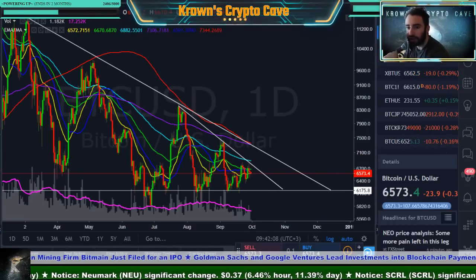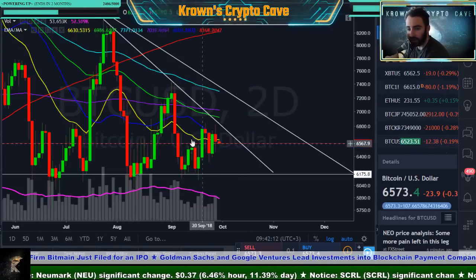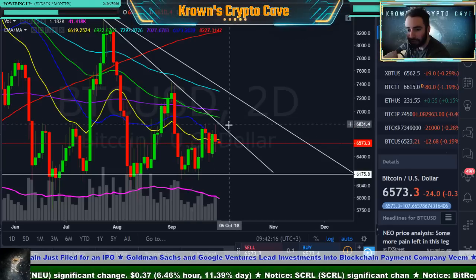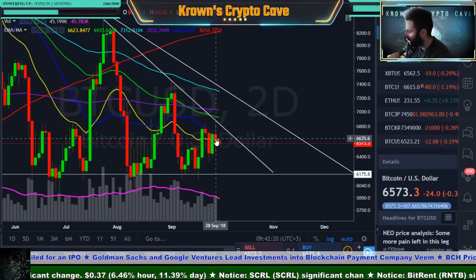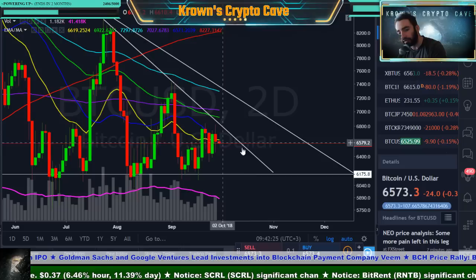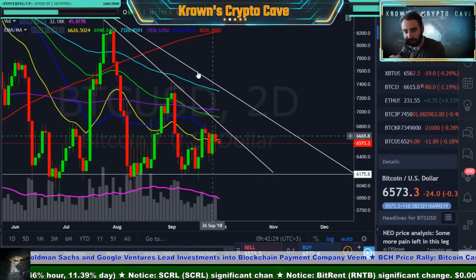Now, going over to the two-day, there's a couple big things to be aware of. First, as always, the two-day death cross, the green 55 exponential crossing to the downside of the purple 200. We did close our two-day candlestick below this yellow 20-month exponential, and if we close the next one below it as well, I would start to get a little more aggressive with my trading habits.